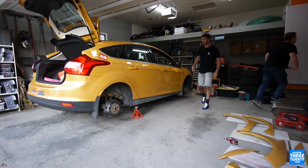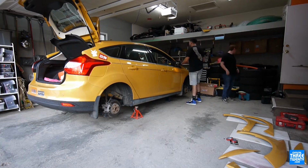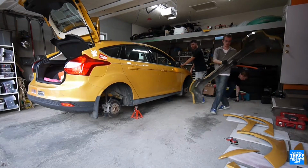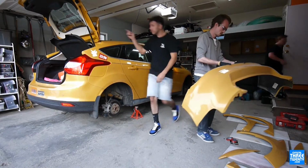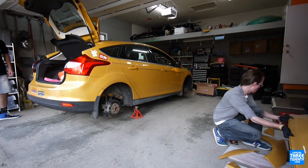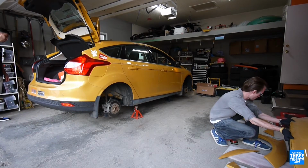Where are the other stars? Were those the only set of stars on there? There's one in the back and that's about it. Oh, on that side though? I think it's on the rear bumper. Oh, yeah. They could stay on the bumper then, huh? Yeah, the bumper we don't have to do anything.